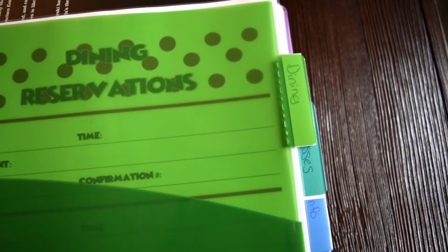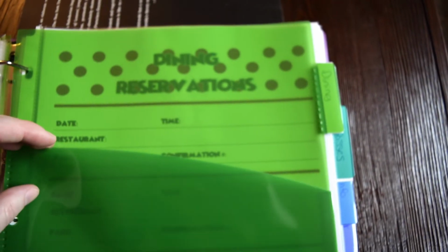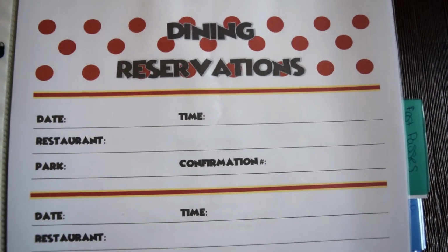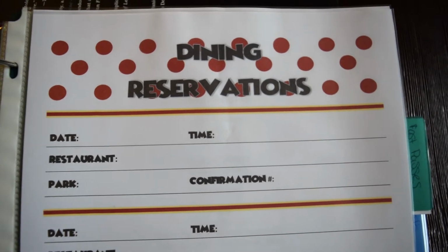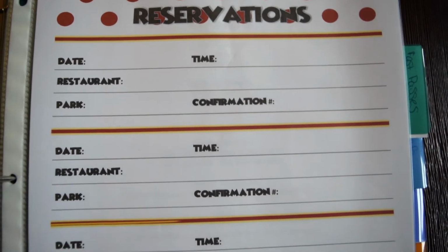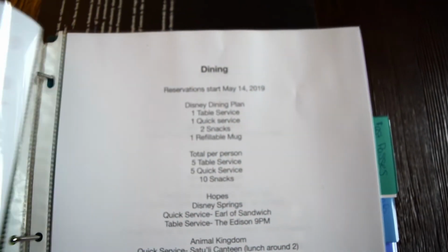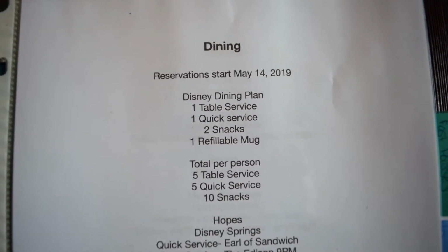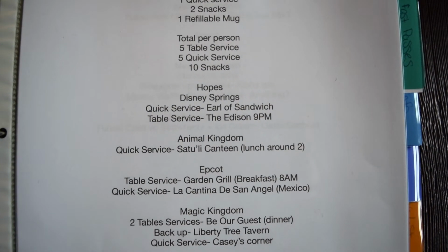And then we go right into dining. Each of these sections is handy because they have these pockets. So if I were to print out some dining menus or something, I could put that right in there. Then I found these dining reservation pages, where I would put the date and the time and the restaurant, along with where it's located and the confirmation numbers when I do book our dining. It has four spaces for that. And again, this came from Mickey Chatter. And then I laid out the dining for myself. I typed up when we can book and what's included in our dining plan and everywhere we hope to eat.